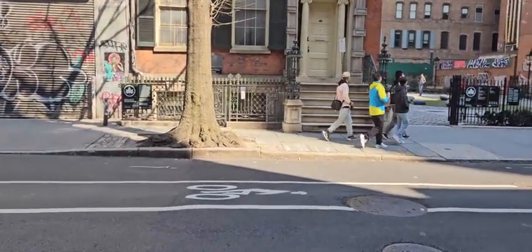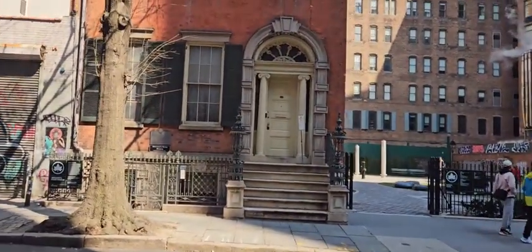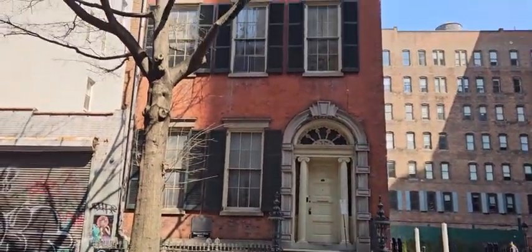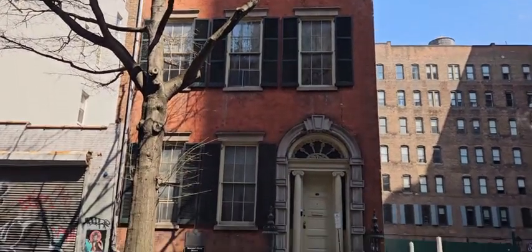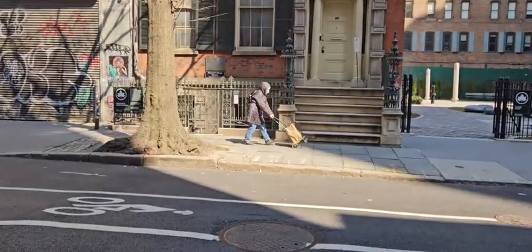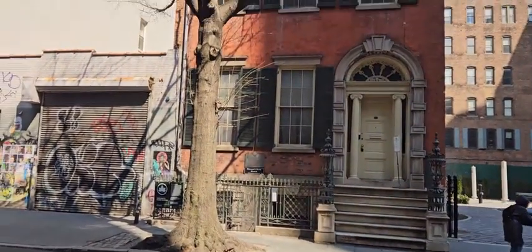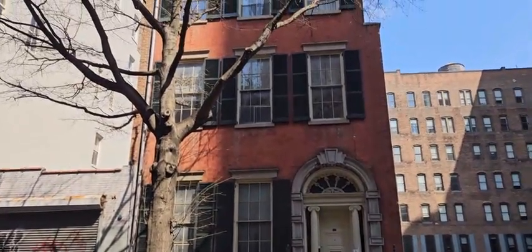So what we're looking at now is the Merchant House. The Merchant House is located on East 4th Street in the East Village. So this house dates back to 1832. It belonged to a wealthy merchant who was named Treadwell. And as you can see, it's designed in the Federal Greek Revival style.